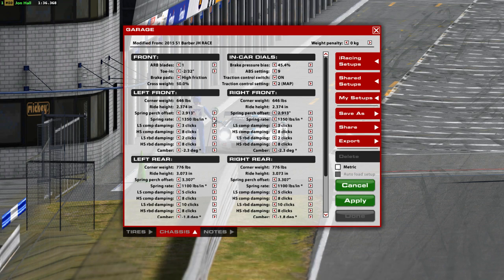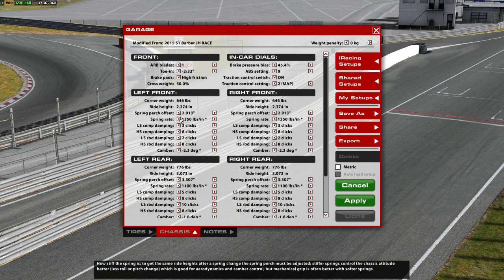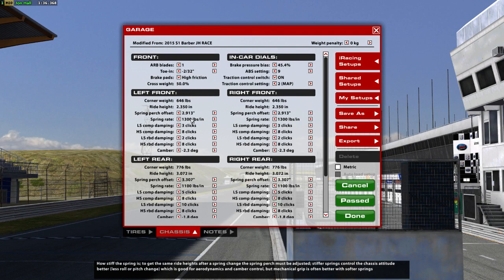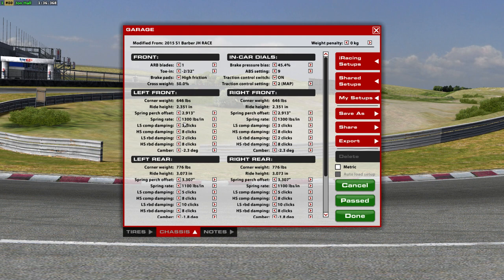Go with the softer springs in the front. Front end feels a little stiff. Wow, look at all that range of adjustments we can make. So I'm going to go down one click on the front springs. This is a pretty holistic change because you're changing the spring, so it affects all the damping. But I'm just going for a little bit softer front end. I want to get a little bit more roll in it.